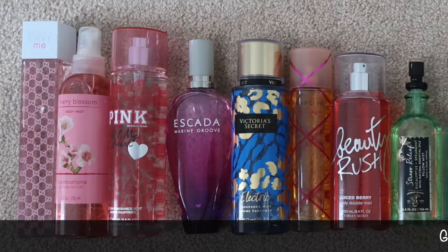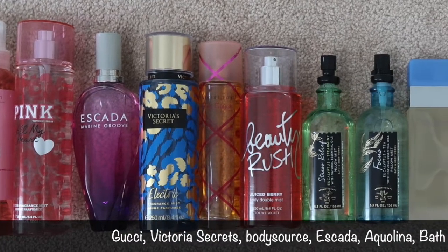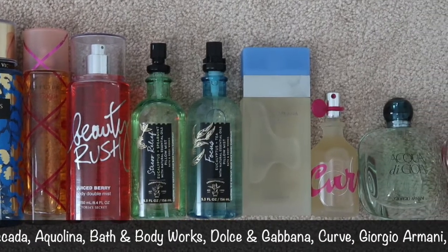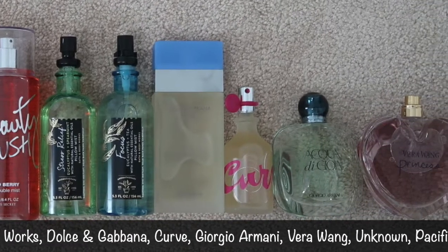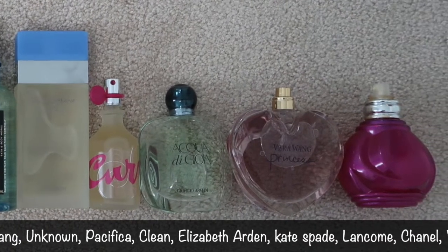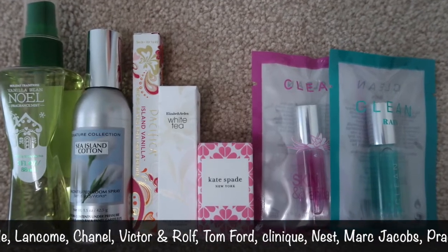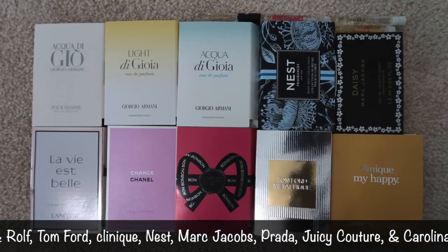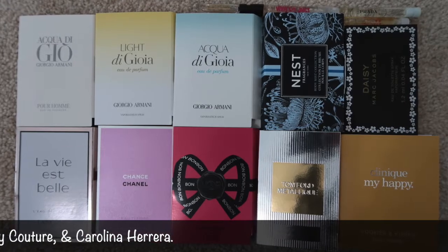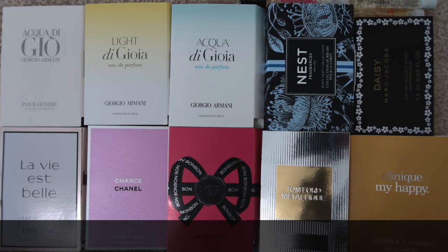Before my fragrance ones, I still have items from the brand Gucci, Victoria's Secrets, Body Source, Escada, Aquilina, Bath & Body Works, Dolce & Gabbana, Curve, Giorgio Armani, Vera Wang, one that I'm not sure the brand name on. That's the full-size one that I'm working on in between things. I have Pacifica, Clean, Elizabeth Arden, Kate Spade, Lancome, Chanel, Viktor and Rolf, Tom Ford, Clinique, Nest, Marc Jacobs, Prada, Juicy Couture, and Carolina Herrera.